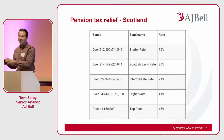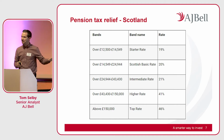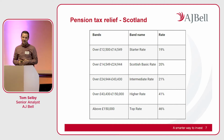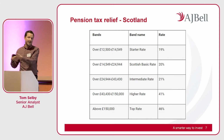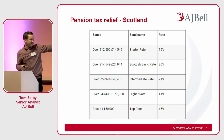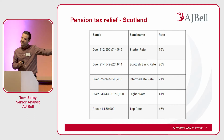Now, as I mentioned earlier, as I'm sure everybody here is aware, the income tax system in Scotland now works differently to the rest of the UK, and I've just set that out in the table here. So in the rest of the UK, you've got personal allowance, basic rate tax band, higher rate and additional rate tax is paid. In Scotland, we've got a starter rate now. We've got a Scottish basic rate, a slightly different band there, an intermediate rate at a different level, a slightly higher rate and top rate of tax.